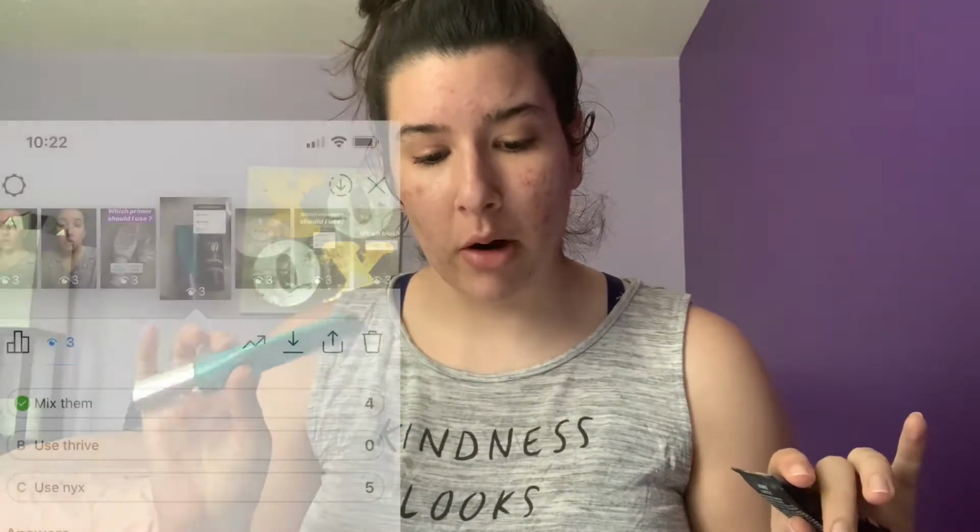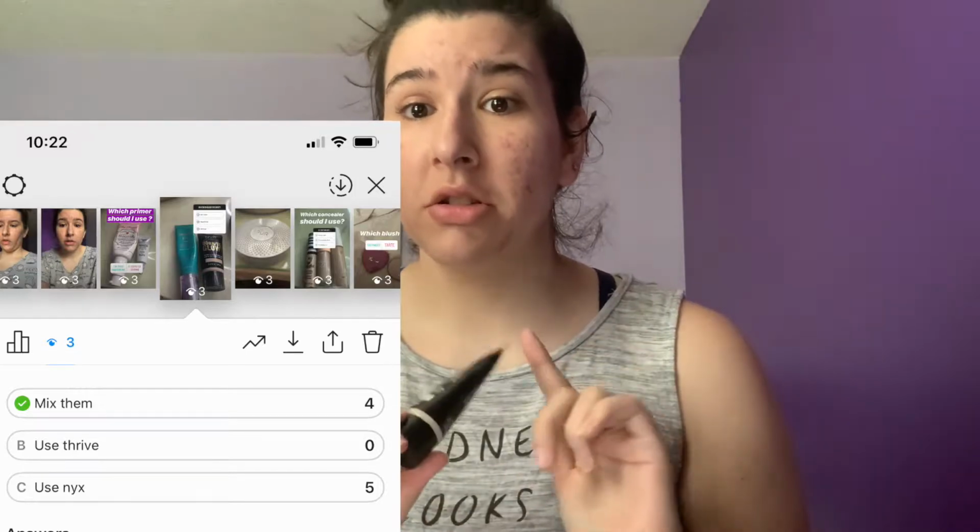So I had you pick between the Thrive Cosmetics, this is their CC cream, and the Born to Glow by NYX. And I said, should I mix them, or should I just use the Thrive, or just use the NYX? It was actually a very close vote. 4 of you wanted me to mix them, and 5 of you wanted me to just use the NYX. So I'm just going to use the NYX today, and I actually prefer this one with a sponge. I don't really have much to cover today, so the NYX will be perfect. So we are going to do that, and I'm super excited.